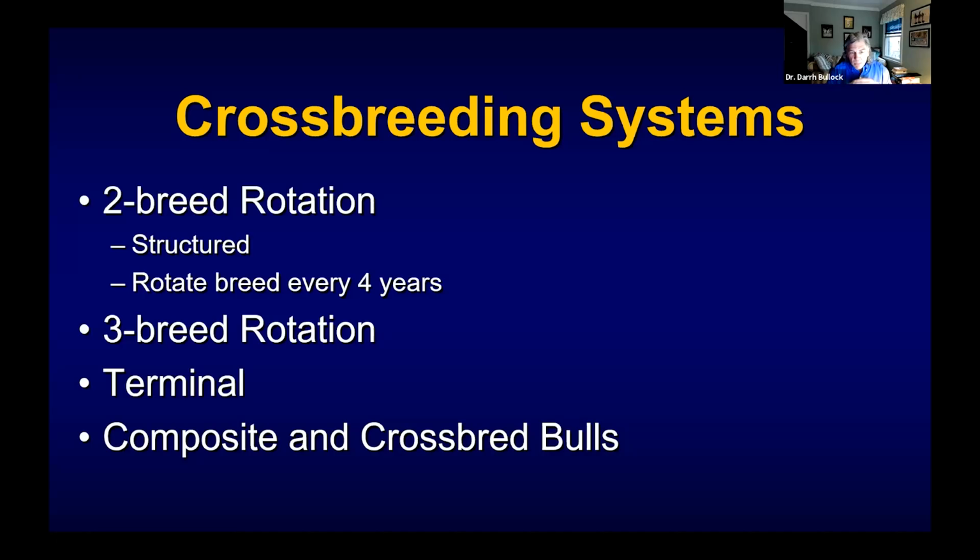Everything gets sold, and then you buy your replacements back again the next year and as you need them, and so forth. Probably the most effective way to crossbreed that we have, but very underutilized because most everyone wants to keep back their own replacement heifers. I understand that, and so that's why we show you some of these other crossbreeding systems. But if you wanted to truly get at probably the most effective crossbreeding system that we have available but underutilized, it is a terminal cross type system. We can also use composites or crossbred bulls, and I'll talk about that a little bit after we go through the systems.